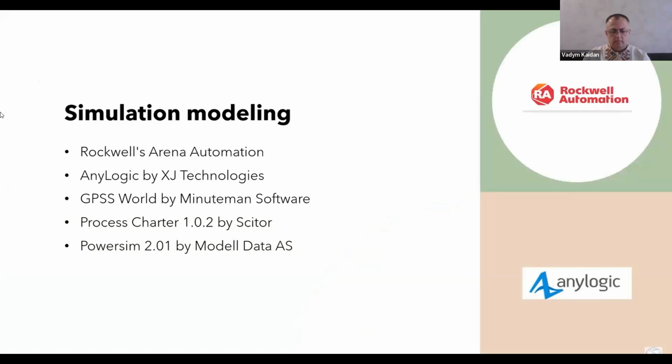This type of modeling is used when it is not possible to experiment on a real object, build an analytical model, or create a simulation and track the behavior of the system in real time. This type of modeling is the most effective when designing and analyzing production systems, determining requirements for equipment and communication network protocols, modernizing various processes in the business field, etc. The most popular simulation modeling packages are shown on the screen.